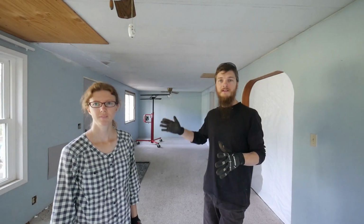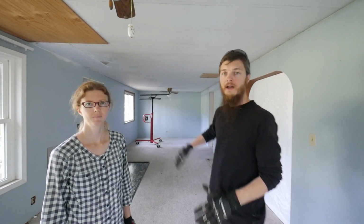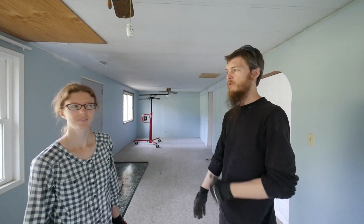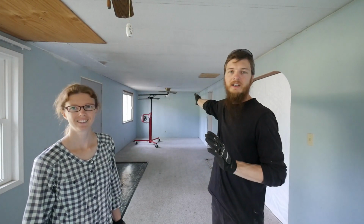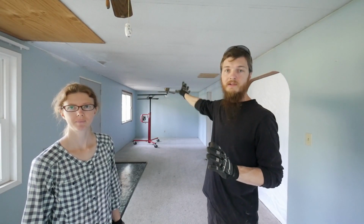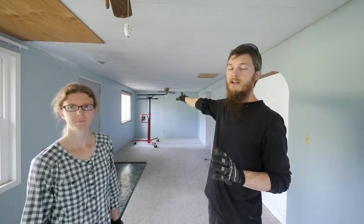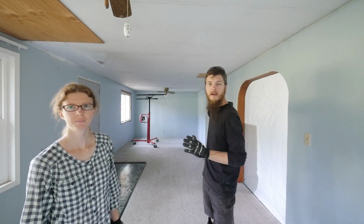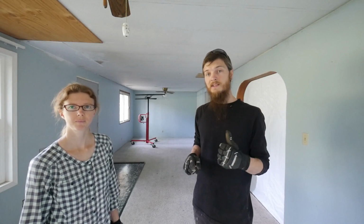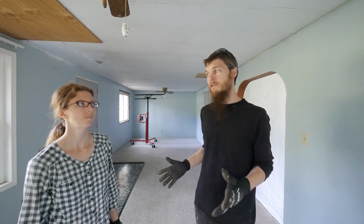Today we're moving on to a new project, the living room slash third bedroom. As you can see, we're standing in a long corridor living room. It's just super long and it's totally unnecessary. The reason it's so long is because there used to be a third bedroom in this house, but somebody took down the wall that was right back here and opened up the living room. We're gonna be putting that wall back up so we can have a third bedroom for our son. And that's the main focus of this project.